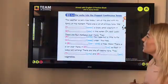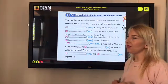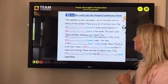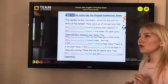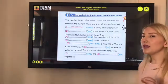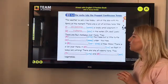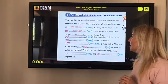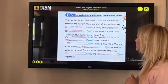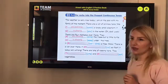The weather is very nice today. I am at the zoo with my family at the moment. There are lots of animals here. We are watching a lovely small elephant. It is playing with the water. Oh, there! Look, there are 4 monkeys over there. They are climbing the trees. But a little turtle is sleeping under the tree.